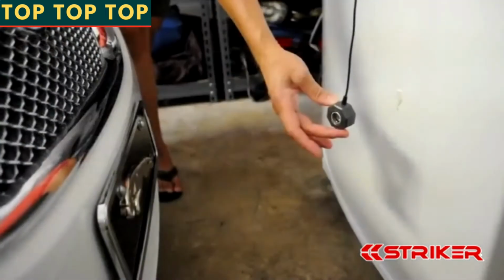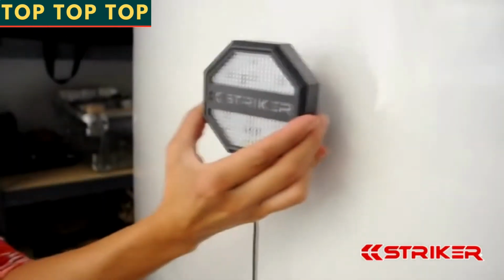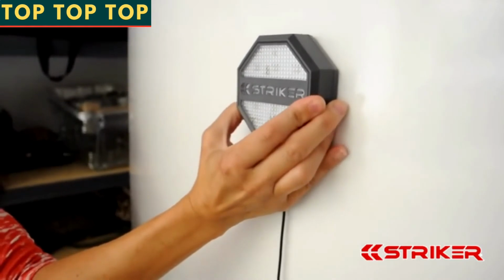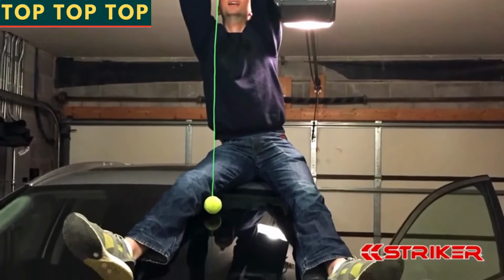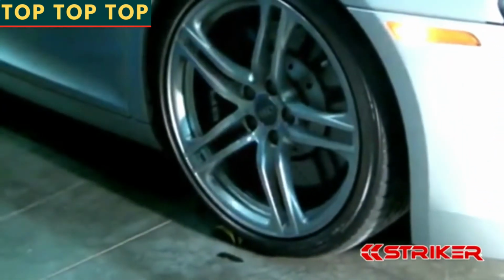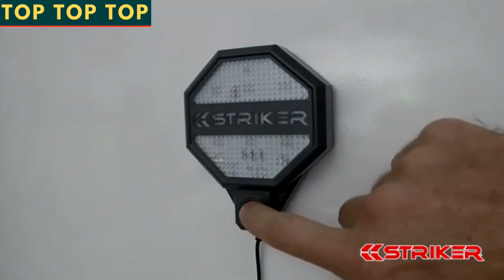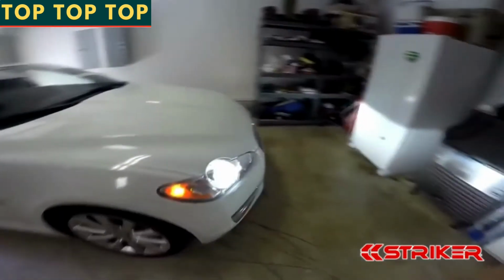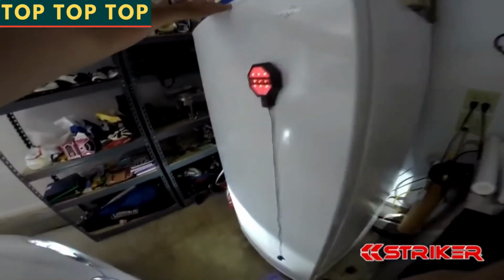The Striker Garage Parking Sensor mounts easily and quickly to the wall, workbench, shelf, or any surface in front of your vehicle. No need to try and dangle from your ceiling to mount a silly tennis ball on a string, or clutter your garage floor with parking blocks, aka trip hazards. The Striker Garage Parking Sensor allows the user to set the exact distance the car should be parked from the sensor, from 6 inches to 6 feet.